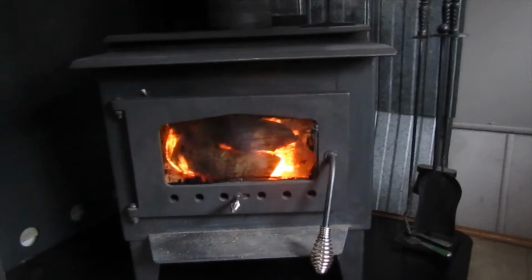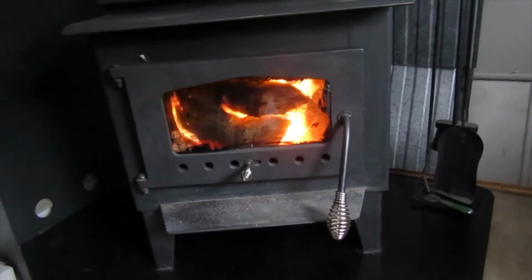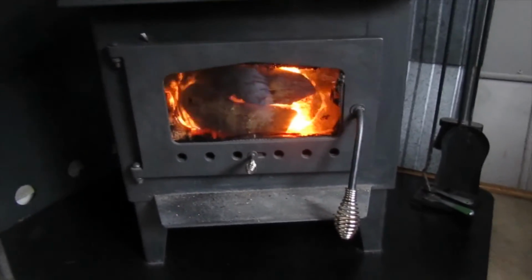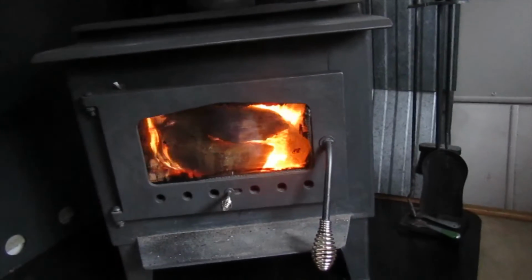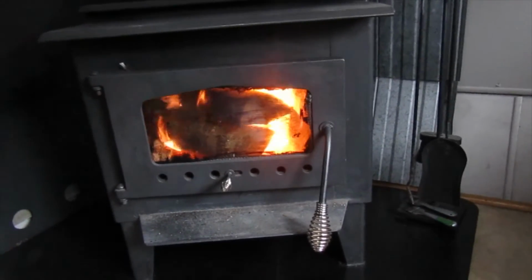So we've got a good fire going in here now. I just leave the door cracked just a little bit so that the fire can really take off. And then I'll go ahead and close the door, and eventually I'll close the draft. But it's going really good now.